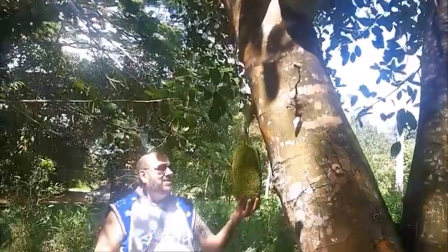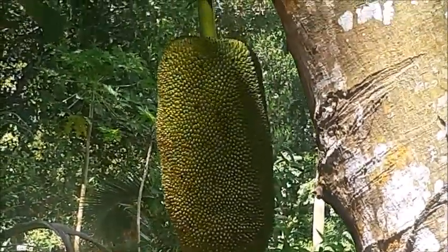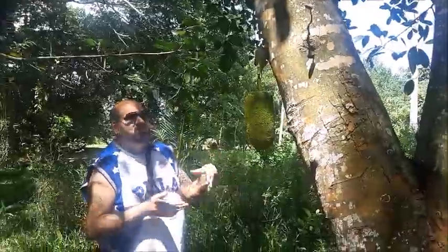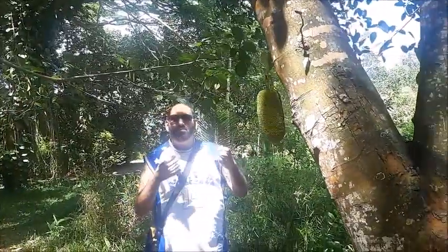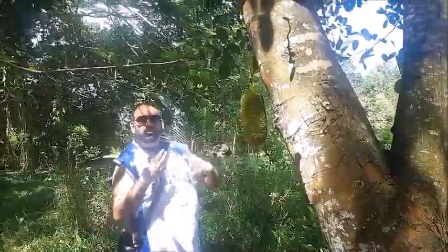For those of you who haven't had jackfruit, you should really try it. If it's not available fresh where you live, you can always buy canned jackfruit, which tastes very similar. Not the same, but very, very similar. It's just not as slimy and sticky as fresh jackfruit. Jackfruit is very aromatic and fragrant, and it is delicious. It's really good in fruit custards and stuff like that.